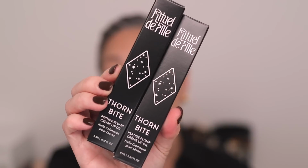I also have, let's see, Laura Mercier's new Caviar eyeliners and then Caviar eye sticks. I believe they reformulated them. I thought maybe they expanded the shade range, but I don't think so. I think they actually reformulated them. And then I have from Ritual Defy their Thorn Bite Peptide Plump Creme Lip Oil. And I have to apologize. Some of these things have been sitting in my new makeup bin to try for quite some time, like these Thorn Bite lip oils. So I apologize. But we have a full face now.